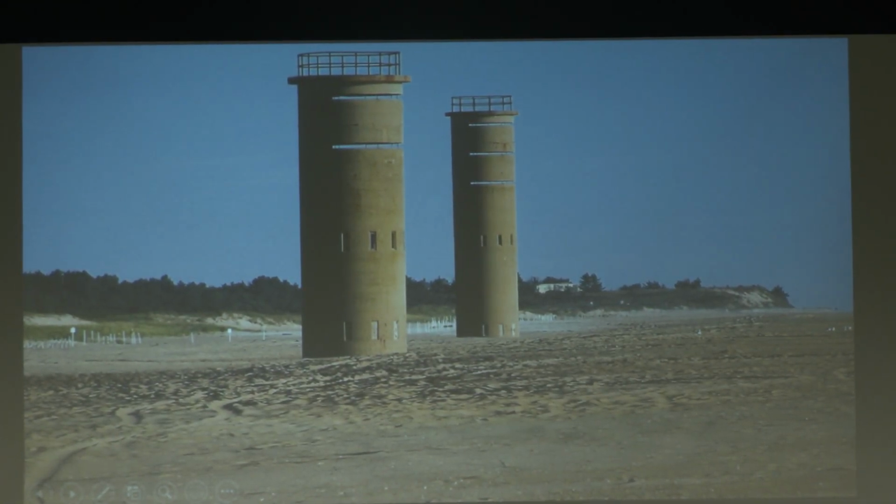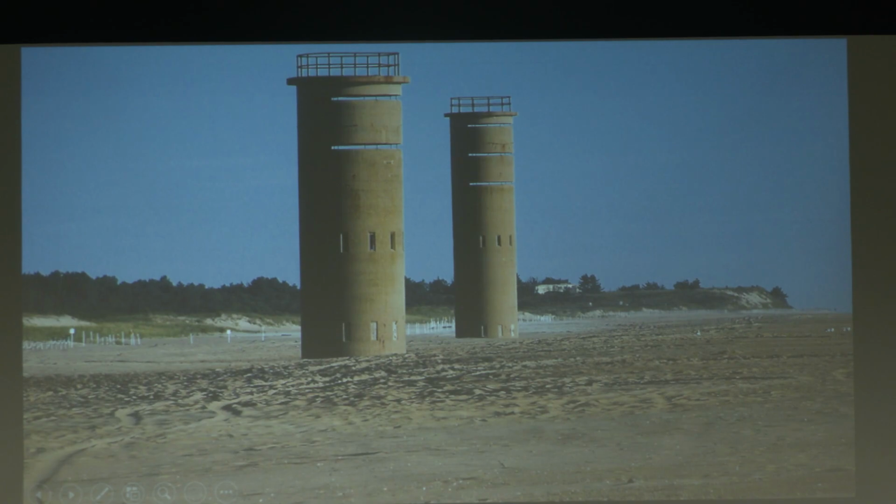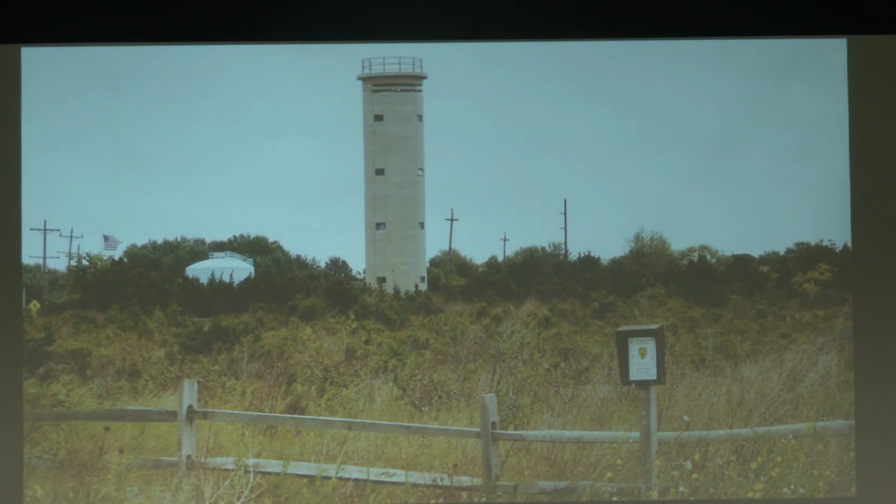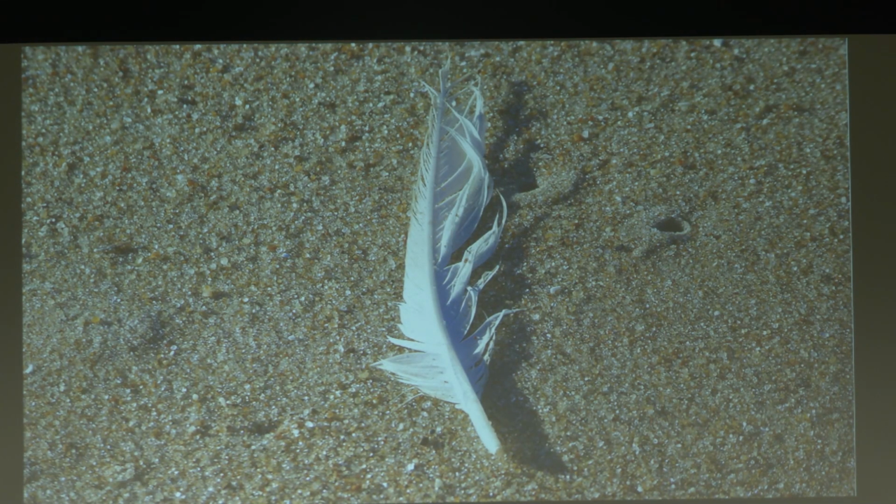In fact, these two are located inside Delaware's Cape Henlopen State Park. While this one is near Cape May Point, preserved as a World War II memorial and museum, spiral stairway to the top.